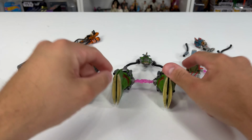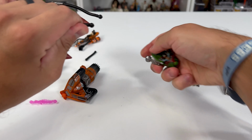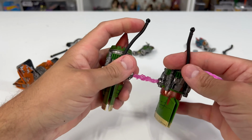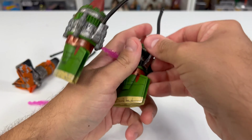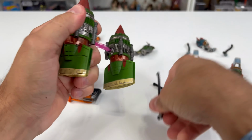Now, like I mentioned earlier, you can fully disassemble these pods. So they're connected to ball joints at each area. You have the little connection cables there, and they pop off pretty easily, just like so.